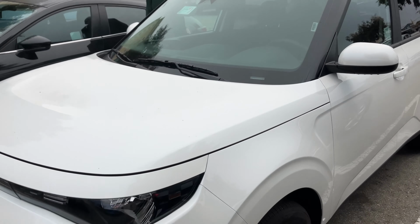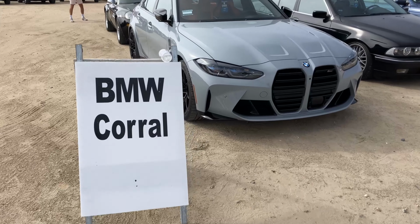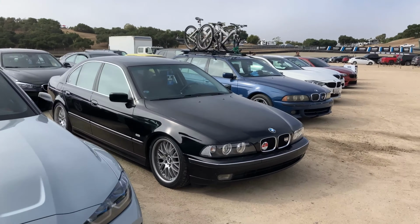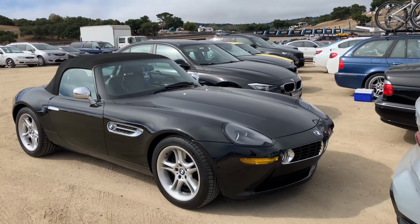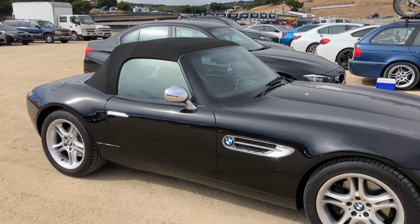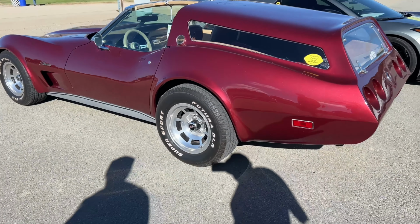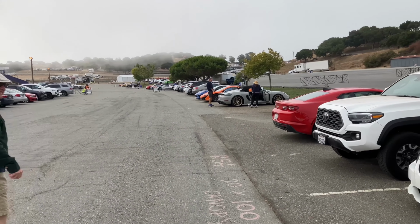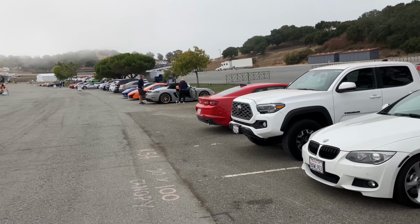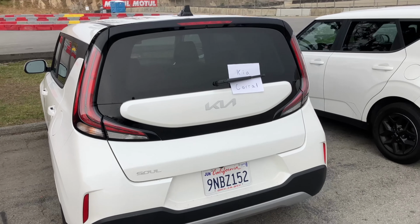Kia Soul, our rental car. BMW Crow. Here's one you don't see often. Z8. What? Everybody's got their Corrals, Corvettes, Jaguars, Fords, Porsches. So we decided to create the Kia Corral over here.